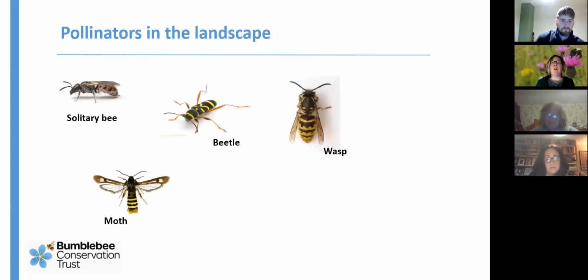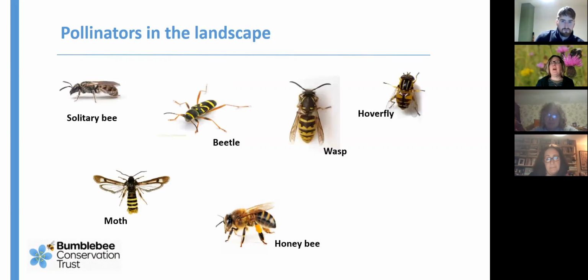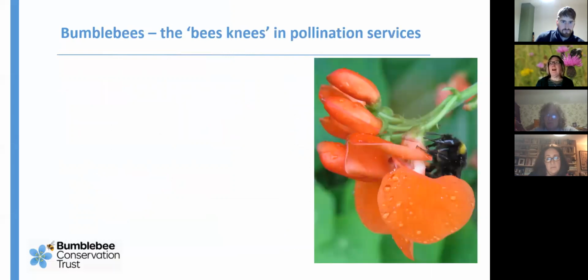So there are lots of different pollinators in the landscape. These are some of them. It isn't just down to bees. All of these creatures and their species groups are pollinators to a greater or lesser extent. But bumblebees basically are really, really good at it. And there are several reasons for this.